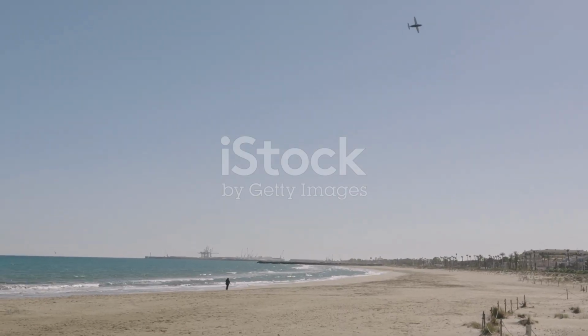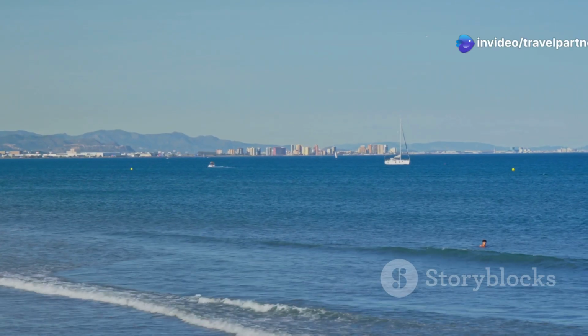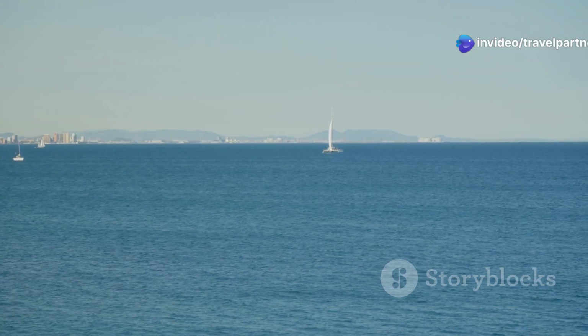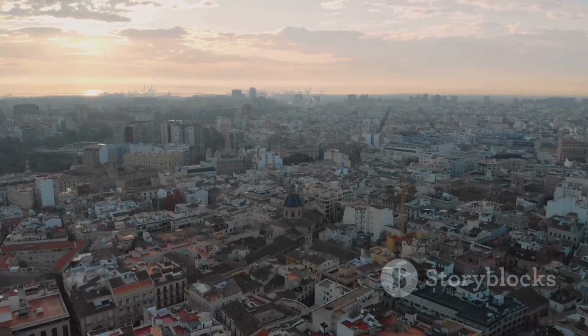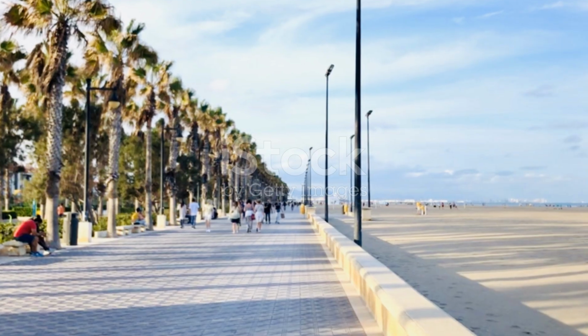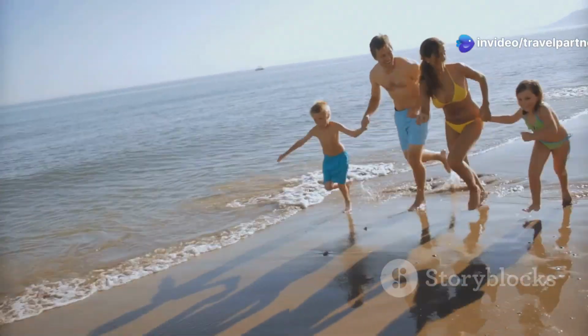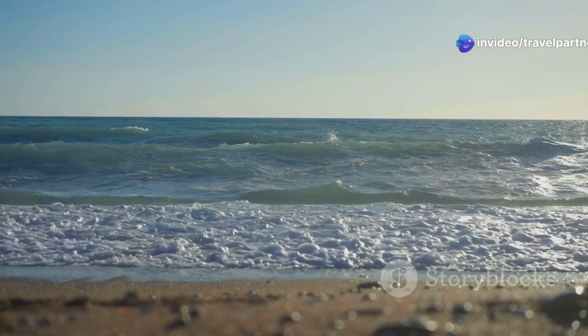Ready for some sun in the sea? Let's go to Malvarosa Beach. This big, wide beach with golden sand is perfect for relaxing or taking a long walk by the Mediterranean Sea. It's easy to get there from the middle of the city. Put down your towel, enjoy the sun, or take a walk along the path by the beach that's lined with palm trees. Watch families play, friends talk, and the waves come in.